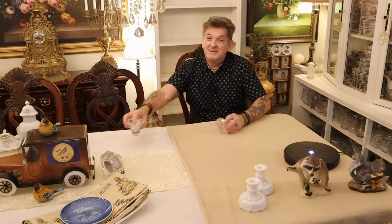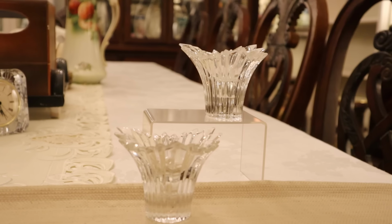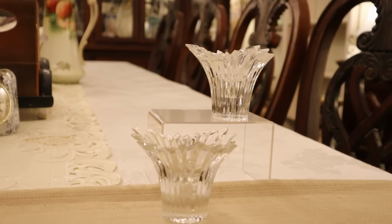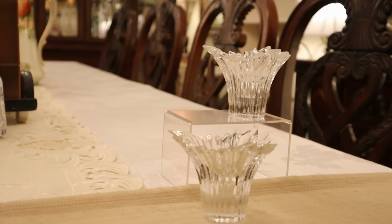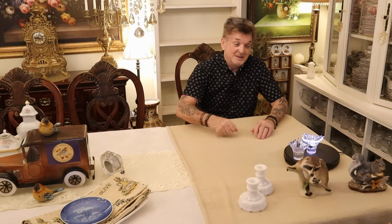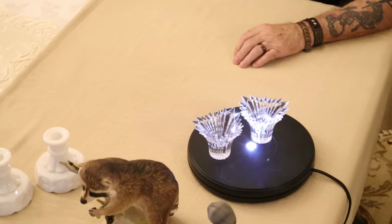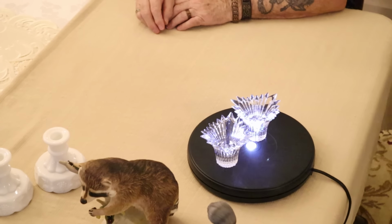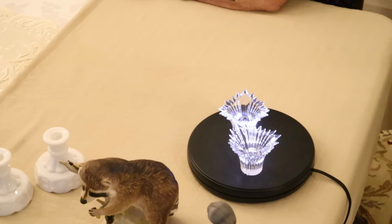Miss Jessica, Mikasa crystal candlestick holders made in Germany. Ooh, look at those, they're so gorgeous. I can't wait to use them at Christmas. You know, guys, they're gonna be good. Just awesome. Gotta keep it moving.